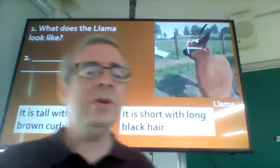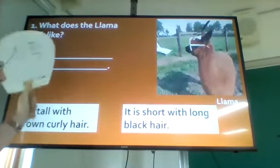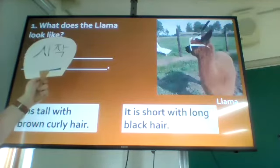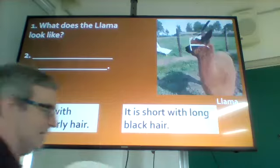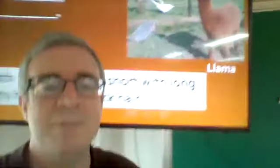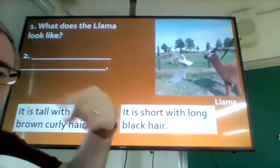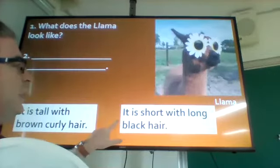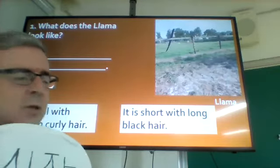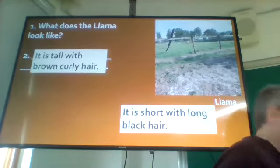Okay. Here's another one. This one is a little bit more tricky. This animal is called llama. Llama. What does the llama look like? Let's see. Oh, wow. Oh, that's a llama. Now we've got two choices. It is tall with brown curly hair, or it is short with long black hair. Which one? One. Curly hair.